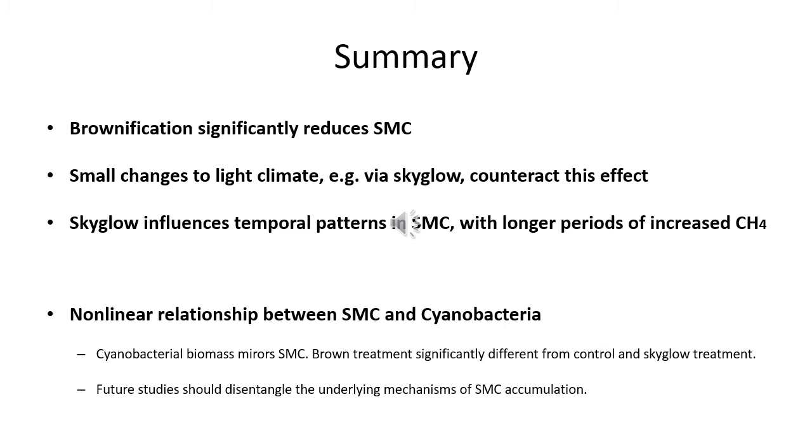Our third finding suggests the existence of a potential turning point, possibly related to day-length induced light availability, at which Skyglow, at least in very low levels, is no longer sufficient to mitigate surface methane accumulation. Finally, our study finds supporting evidence for the relationship between surface methane concentrations and cyanobacteria. Furthermore, while previous studies have looked at the relationship between light, oxic methane accumulation and cyanobacteria along with other primary producers, ours is the first to find evidence of a nonlinear relationship driven by different relationships under different light regimes in a large-scale outdoor setting.